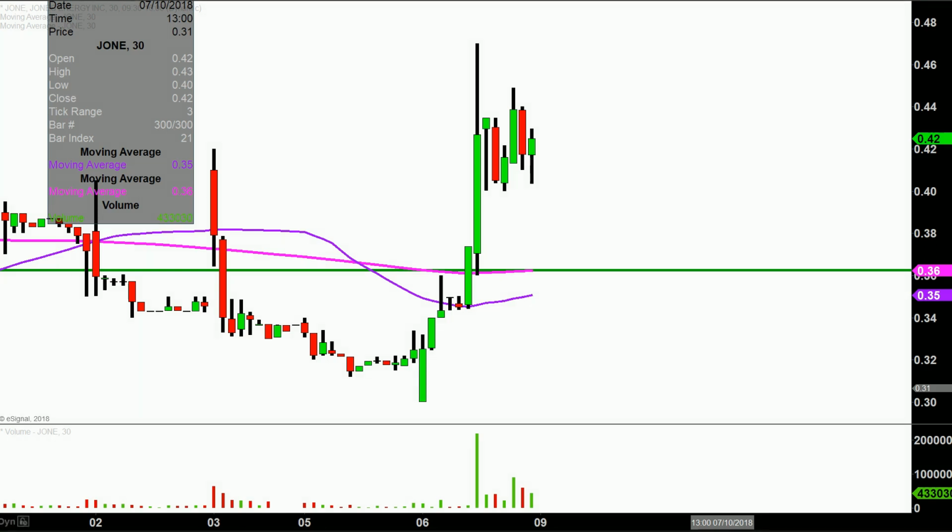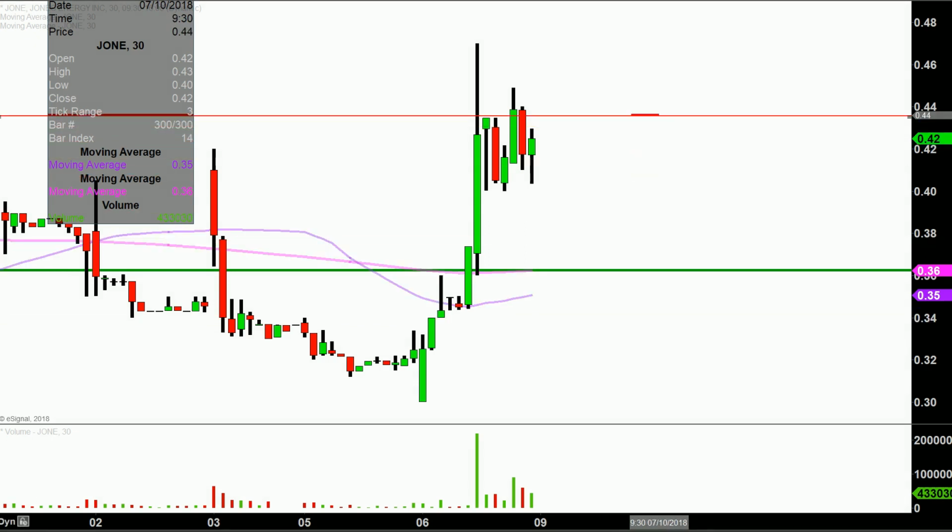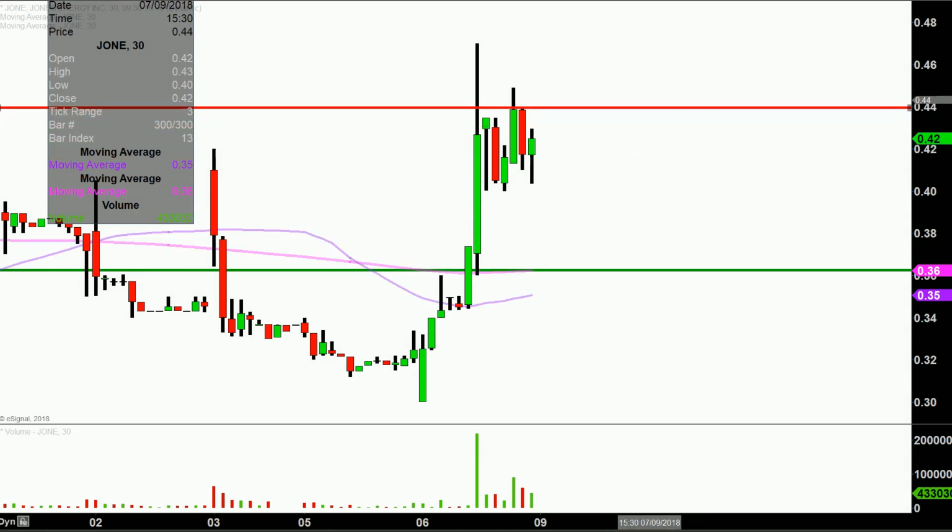What about levels of resistance? In terms of where the sellers seem to be hanging out, the majority seem to be right around 44 cents. Yeah, I get it, the price did technically go up above there, but it's kind of just a middle ground, an area of price congestion. 44 cents, in my mind at least, seems to be that key level. If you want to call it 45, I mean, that's a penny off.